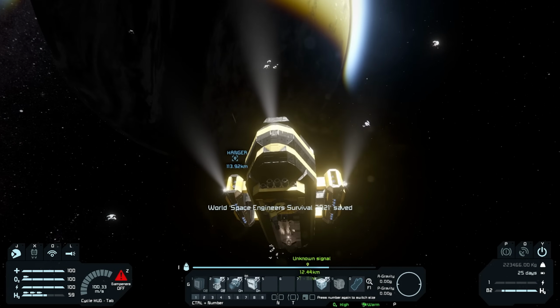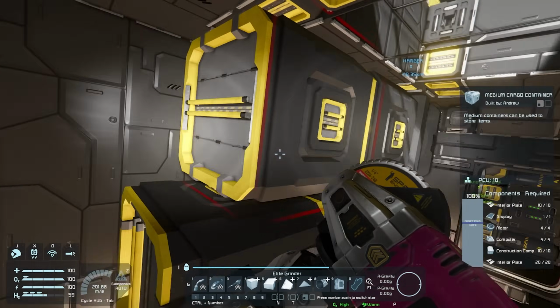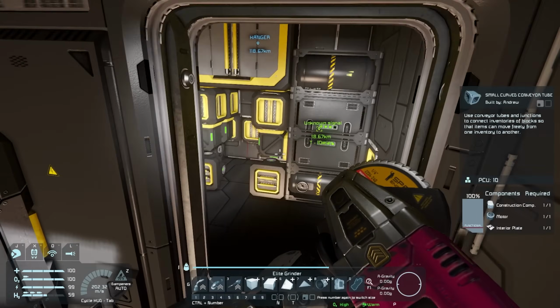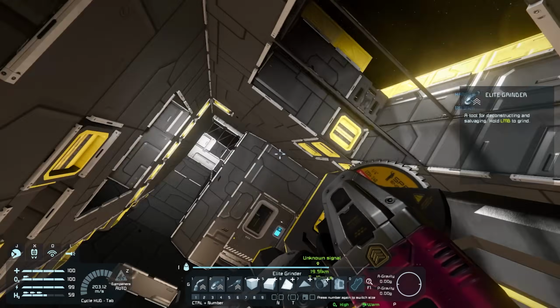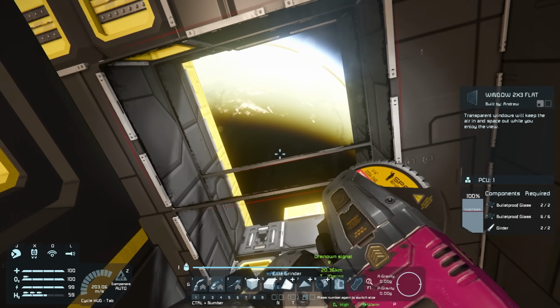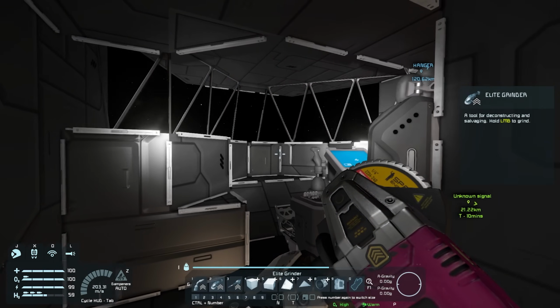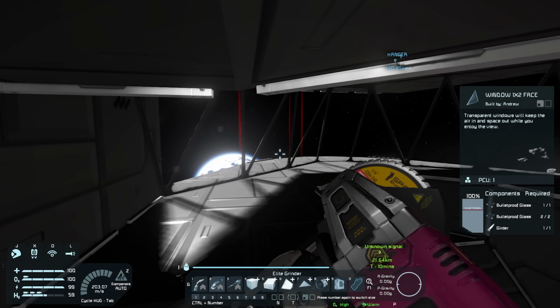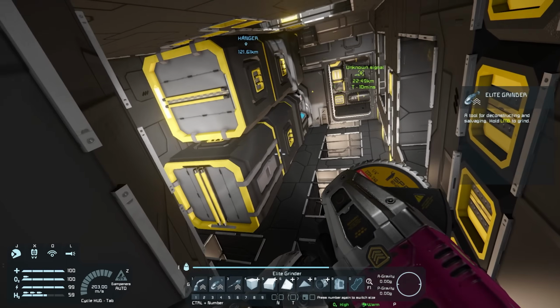Alright, so I kind of want to add another battery somewhere. I don't really know where would be a good idea. Can we look out here? It's kind of tough to see a little bit. We can kind of see down there. Up here, though, oh, we have the view. Oh, that's a nice view right there. Can we see anything out the front? Not really. At least we can see we're not running into any asteroids. But let's put all our stuff away real quick.